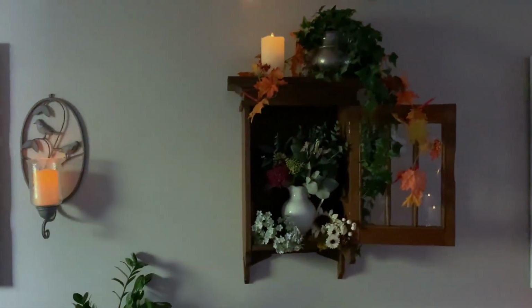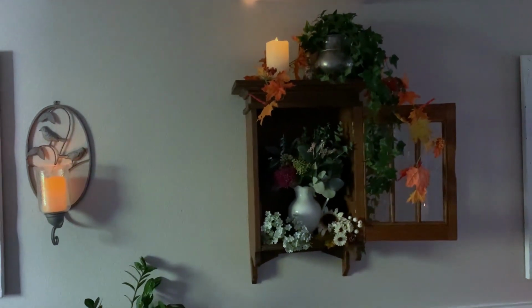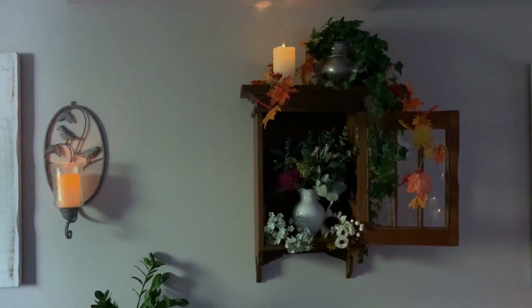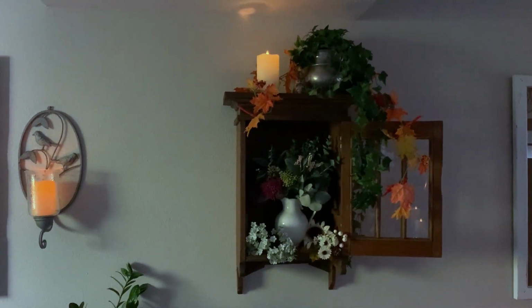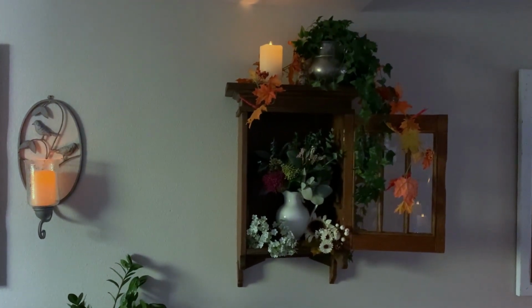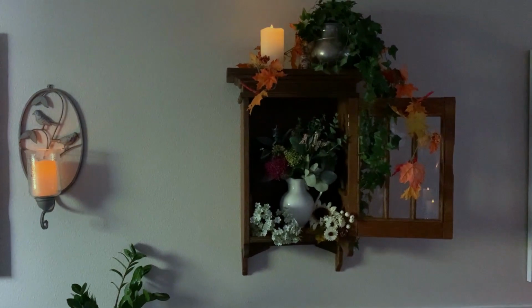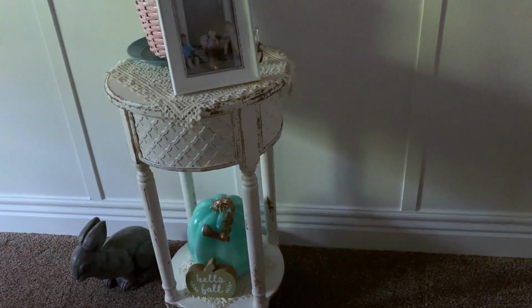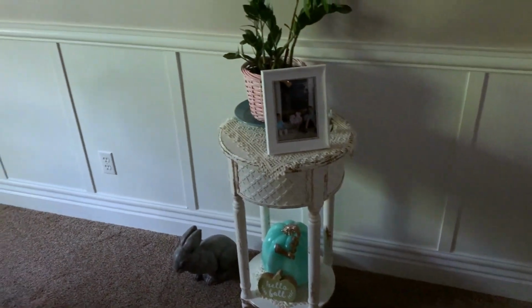And I have shown you this cabinet that I bought in Germany. It's a hanging wall cabinet. I bought it at a flea market, and it looks just like it did the day I bought it. It's very pretty with beveled glass in the door. And I have added some, I hope, charming fall decor in it and opened it up to see the inside better for you all in this video. And then I do have a ZZ plant here, a nice house plant, and there's my little grandsons. And then I put a turquoise pumpkin down here on the bottom shelf. And as you can see, I do enjoy using doilies.